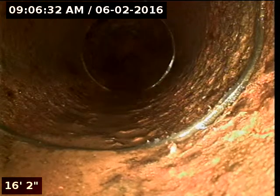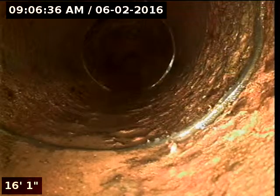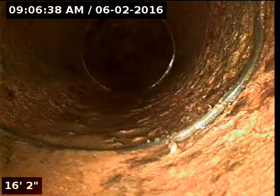Okay, I was just looking at this. This here just looks like a fitting. From here to here, it's a fitting. You can see that's rubber. This one here, you can't see much, but barely I can see that rubber right there. So this is just a fitting from probably the women's restroom or the men's restroom in the warehouse area.